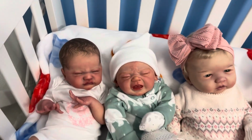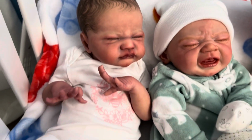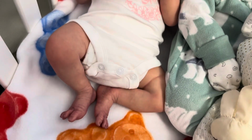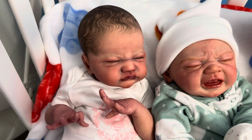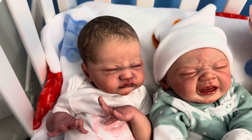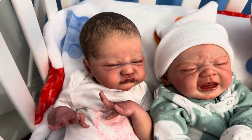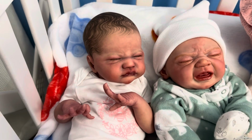Anyway, let me start with this baby over here. So this is, I would say, my most realistic doll in my entire doll collection. She is the Gracie May sculpted by Laura Lee Eagles, and she was painted by Laura Inglis of Lavender Lullaby Nursery. I gave this baby the name Reese.